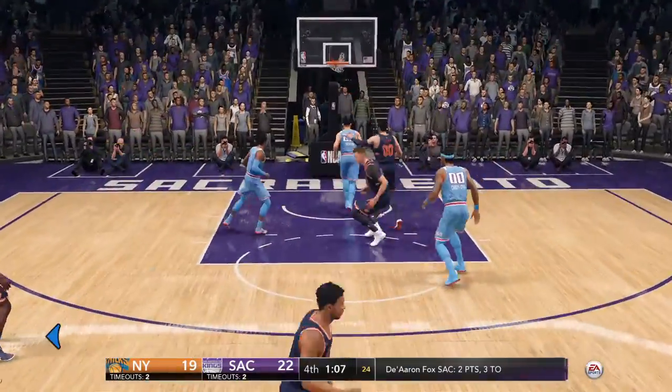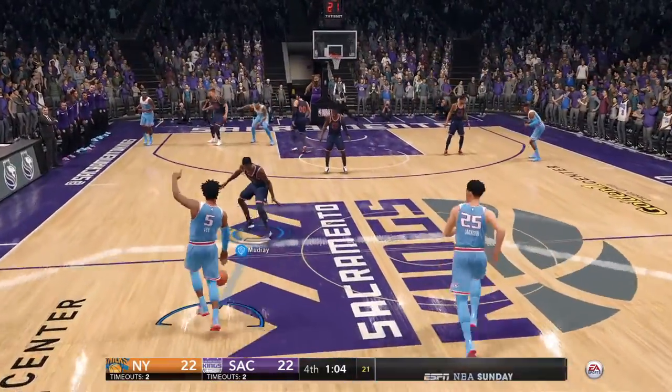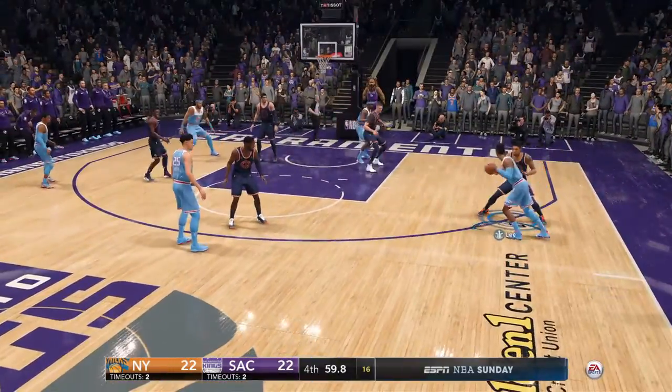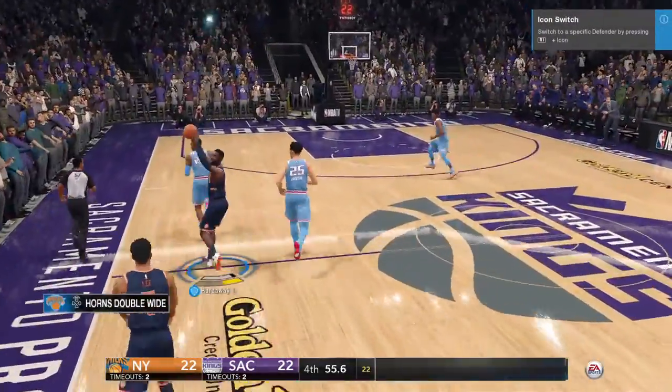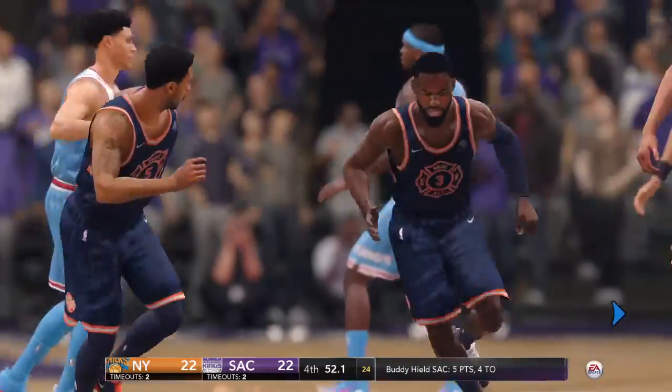Decides to shoot instead. Bang! Nice follow-through on that shot. Gets the three to drop. To Heald. Ball loose again. Oh, he gets the steal. Pulls up for three. Knocks it down.